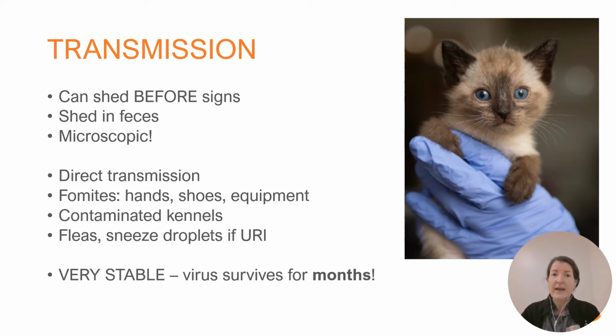And remember, if this virus is shed before signs start, that healthy looking kitten could be infected and be contagious even though they look totally normal. This virus is also spread through direct transmission, and so that means that when cats have direct contact with one another, they can spread it that way. And then it's also spread through fomites, and this is a really, really important one when we talk about this in the shelter setting. So fomites are just a fancy word for any object that can transmit disease.